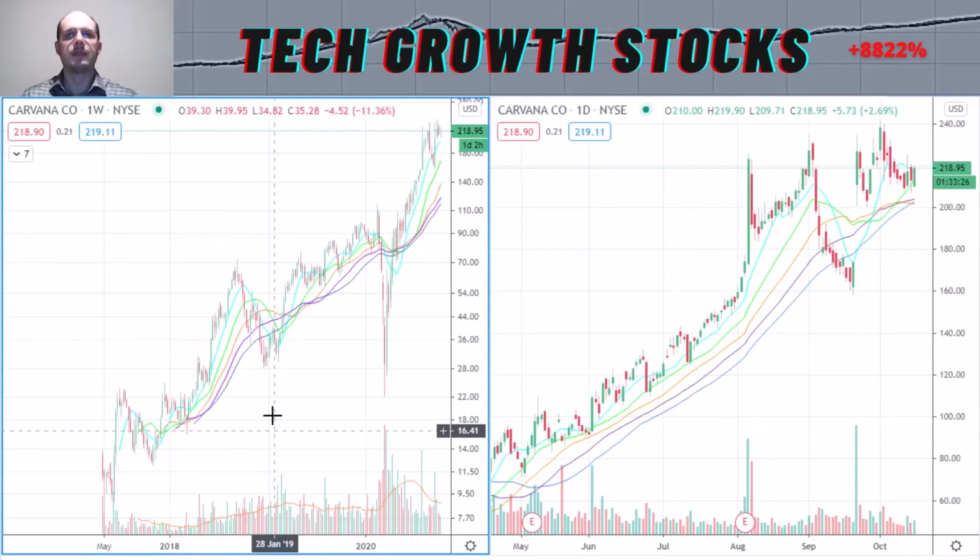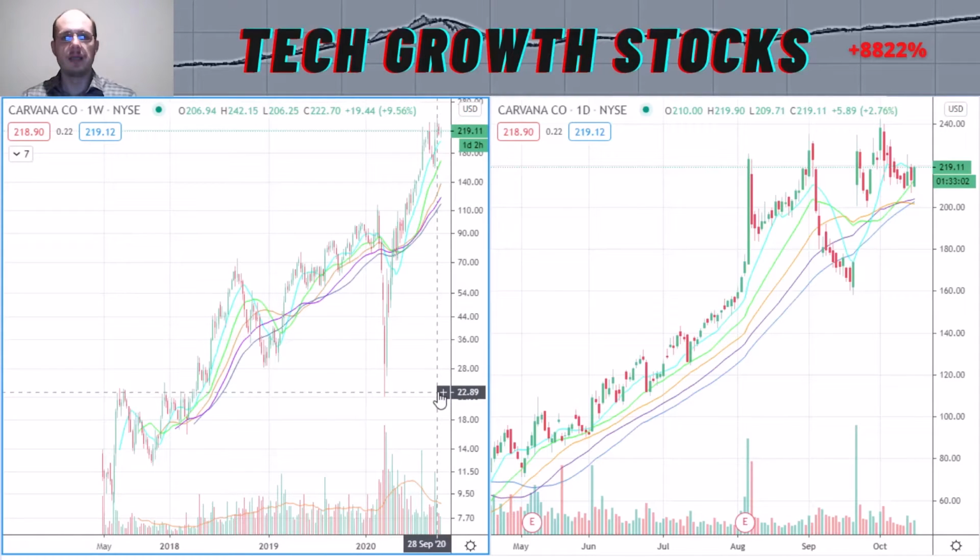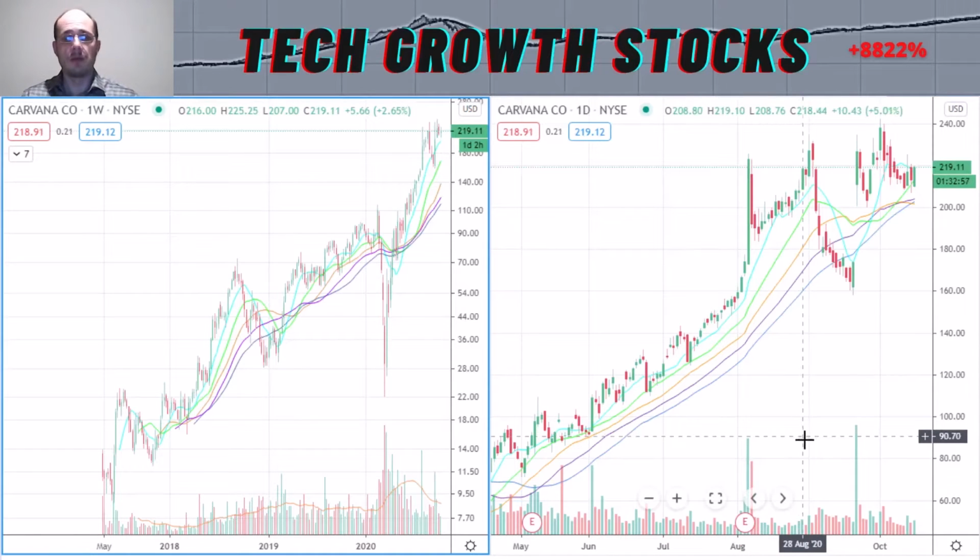And this year Carvana had a strong decline in March with the corona pandemic, and you can see it declined to around 22, and from there it exploded to the upside and multiplied, and now it's around 220, so it multiplied nearly 10 times. So it's really in a strong move to the upside.